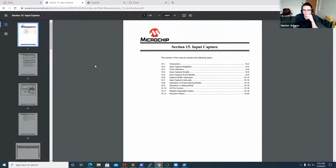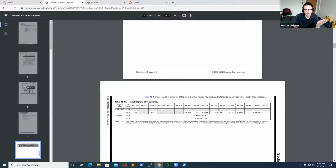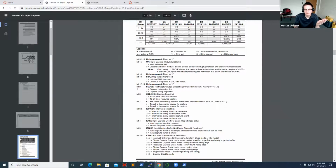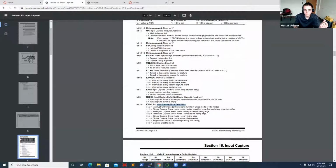And if this loads, I will just point out that the section of the hardware manual on input capture modules can also be found on this page. And it's useful to look, as we have with many of these other hardware peripherals, at the control registers. So if you care to, you can find the control registers here. And of particular interest, perhaps, are the library of modes in which you can open these input capture modules.